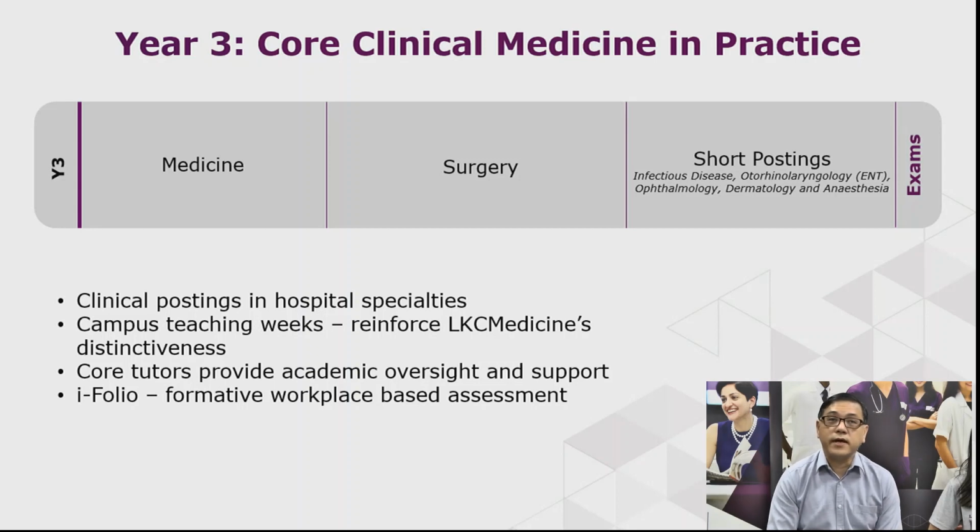Year 3 is where the students leave after they've learned their basic sciences. They move on to the hospital and the clinical setting, where they learn medicine, surgery, and also short postings. The short postings include infectious disease, ENT, eye, skin, and anesthesia. We have campus teaching week. While they're out in the different clinical settings, they can come back to LKC Medicine, where the whole class comes together and we reinforce teaching. They also have core tutors during the postings when they're out in the clinical settings.